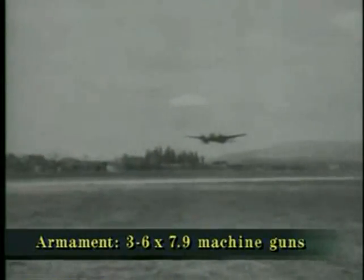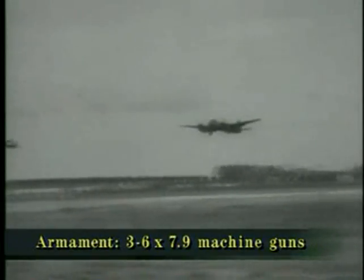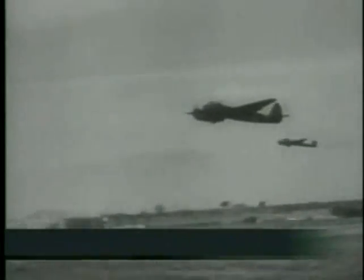The Junkers 88 was fast, versatile, rugged, and highly manoeuvrable. It was poorly armoured and armed, but its dive brakes would often allow it to escape, even from a Spitfire.